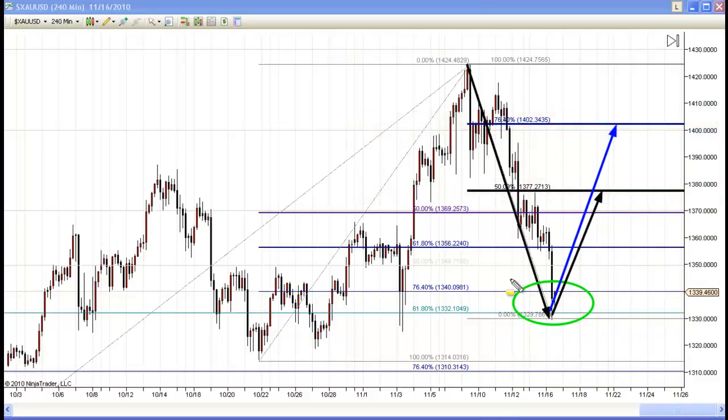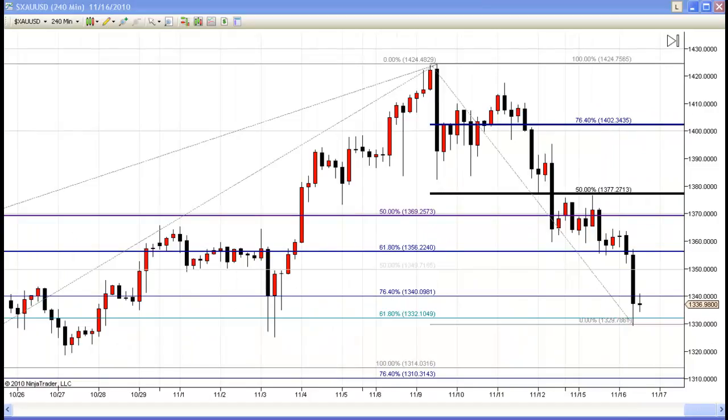So once we can ascertain that in fact we have found a bottom, the way that I would like to play this B wave is to implement a long position in this market, and in terms of my upside targets, because it's still in a corrective phase, I would only look for an upside target really of anywhere between, say, 1375 and 1402.